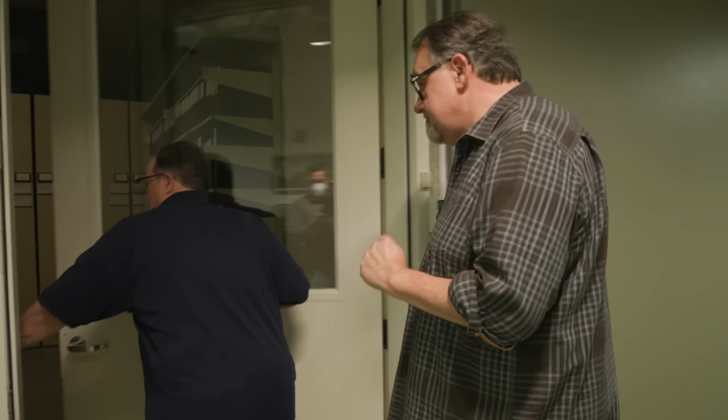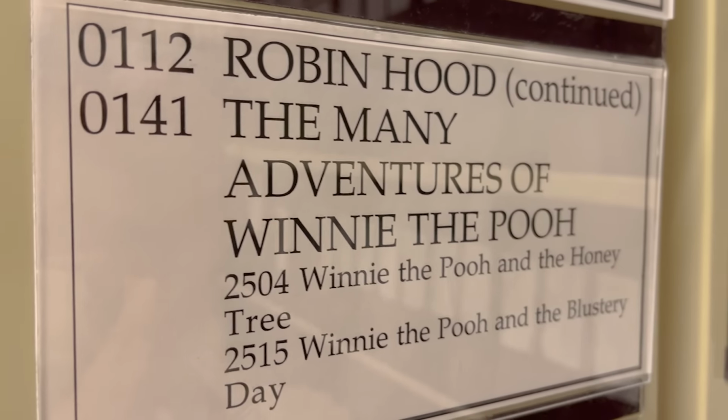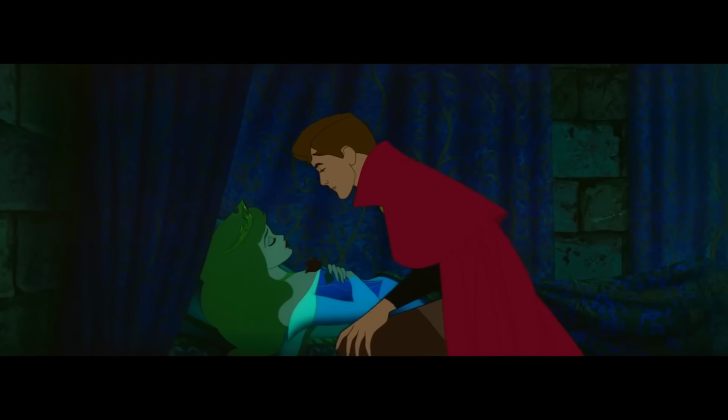Fox, where are we? We're about to enter Vault 3, which is one of the most magical vaults. This is the first of our feature film vaults. So we have artwork from Snow White and the Seven Dwarfs all the way to the 1977 release of The Many Adventures of Winnie the Pooh. So we're in the same room as Snow White. Snow White, Cinderella, Alice from Alice in Wonderland, Aurora from Sleeping Beauty.